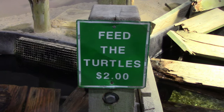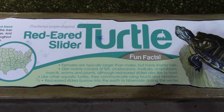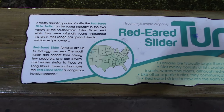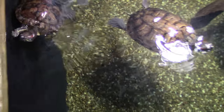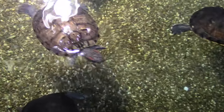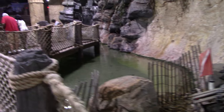And you can even feed the turtles for $2 to give you a handful of turtle food. Alright, so the majority of the turtles in here are the red-eared sliders. People that were just here were feeding them. These types of turtles are very popular pets. Long Island Aquarium, our mission. Wow, I like this habitat area.